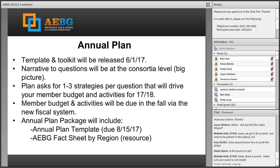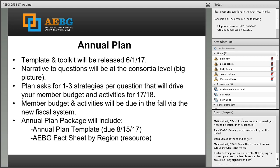So you will notice on the new template tomorrow that there is a section for each of the questions. You list your top 3 strategies for 17-18. And that information will be high level for the consortium, and it'll feed into a more detailed budget and work plan that'll be due in the fall, and I'll get into that a little bit later.